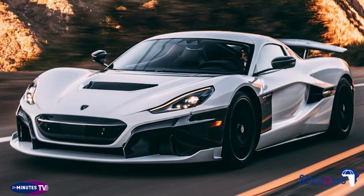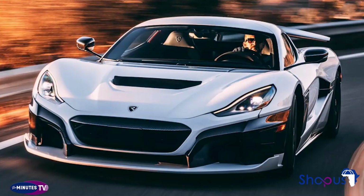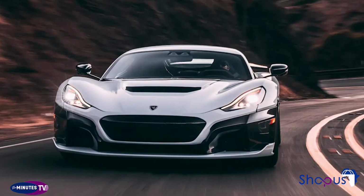Issues? The fact there's no engine noise is a bit weird to begin with, but then the Nevera is far from silent as it glides and gently screams its way across the landscape. The sounds it makes are actually pretty interesting, truth be told. It's also quite expensive at £2.4 million, and there will only ever be 150 made. Around 50 have already been sold, the first of which went to one Nico Rosberg, in case you were curious what sort of punters this car is aimed at.